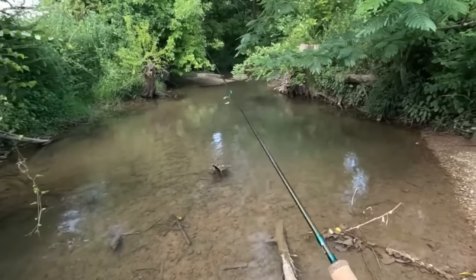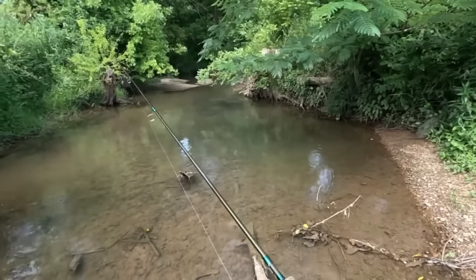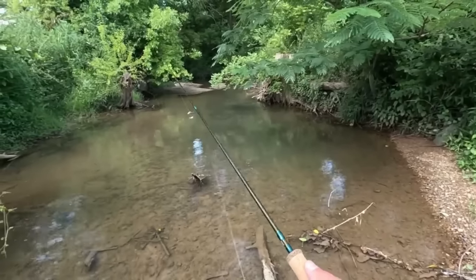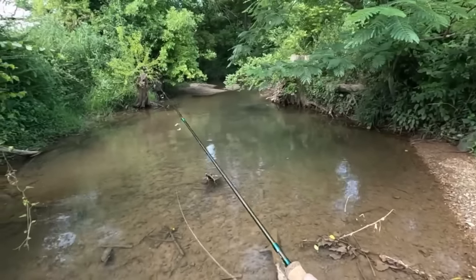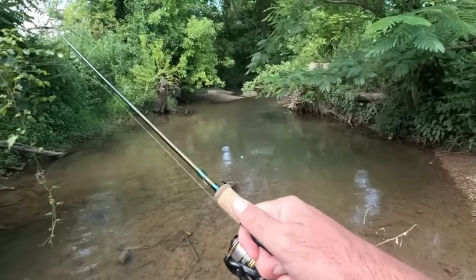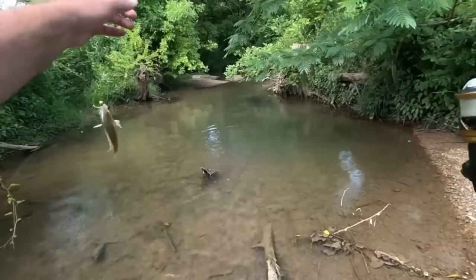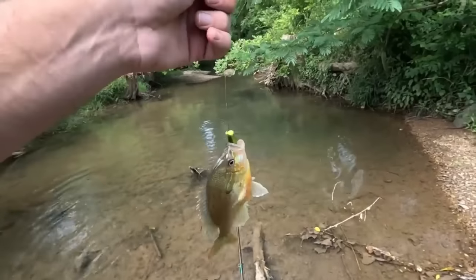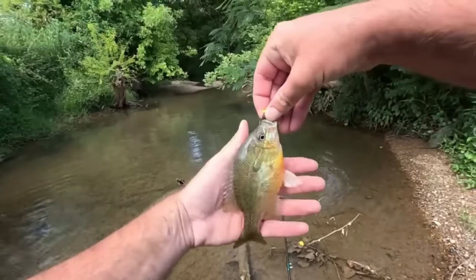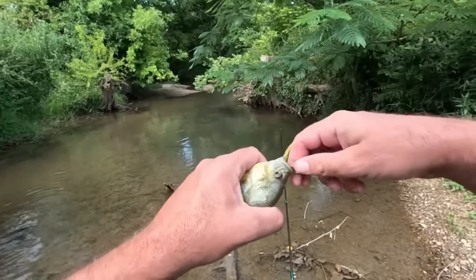Oh, I had that one. That was three in a row, but lost it. Looked a little bit better size. Getting a lot of hits in there. There it is. That is a little better size. What is that? A good, healthy redbreast. Nice size one. Looks like it's doing good in here.